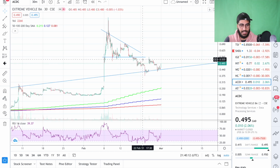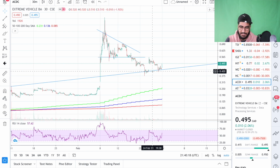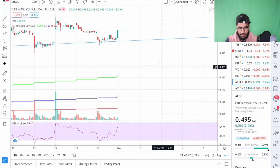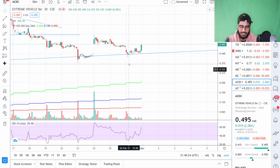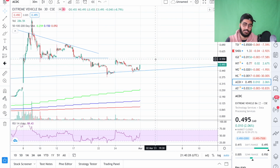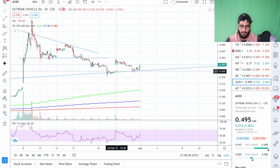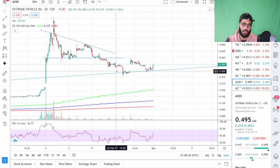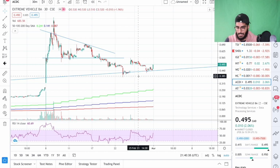Next stock of the day, we're looking at ACDC on the 30-minute time frame. Absolutely phenomenal day here, up 2.06%. But the biggest thing here, we filled our gap to the downside, we back tested support, and then we had great buying volume come in to clear us up off this line of support. I did mention we wanted to fill this gap to the downside sooner rather than later, and that's what we did here on ACDC. So I do see stronger and better moves in the future here for Extreme Vehicle Batteries.